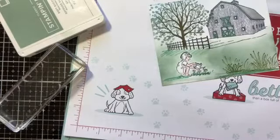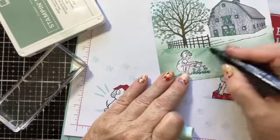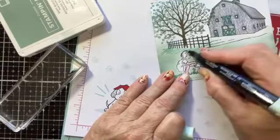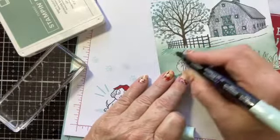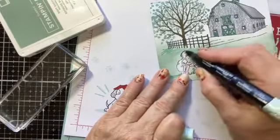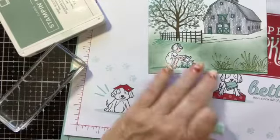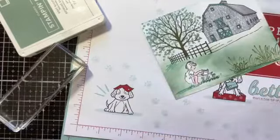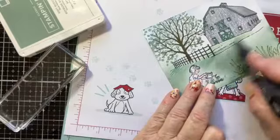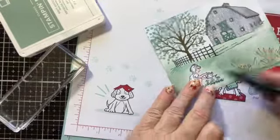Okay, so there we go. There's that. I still don't like that, so we're going to go like this and try to soften those lines out. I should have used that dark green. I know better than that. There we go. Uh-oh, I do need my barn probably to be casting somewhat of a shadow here, don't I? Okay.